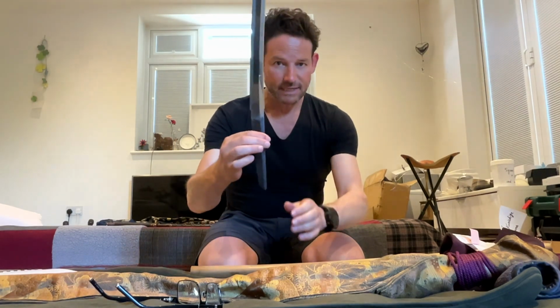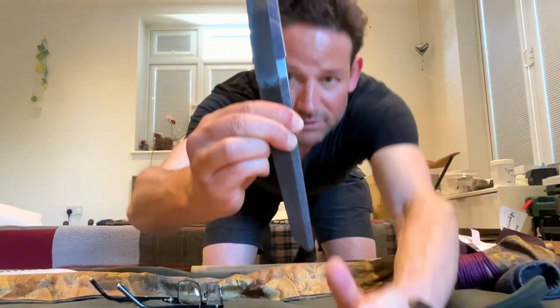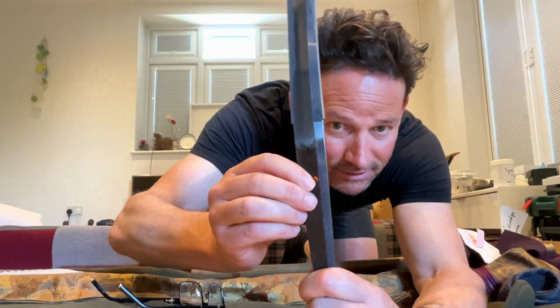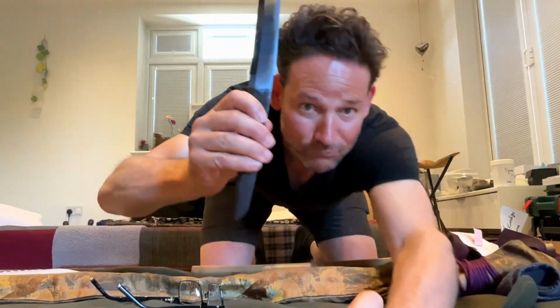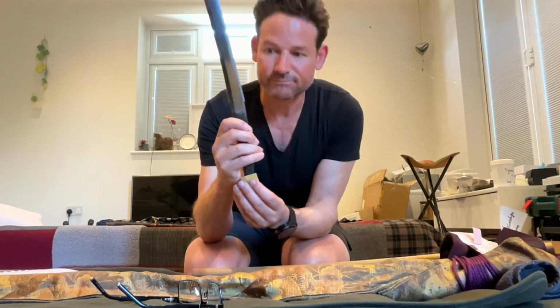Okay, and I'm going to get a little closer. I'm going to show you how the sword was. I'm not going to go through all the detail here, right? But here's the signature of the blade, and also the fact that it's dated. And what's cool about this blade is that it was made for somebody, right? It was commissioned, this blade.